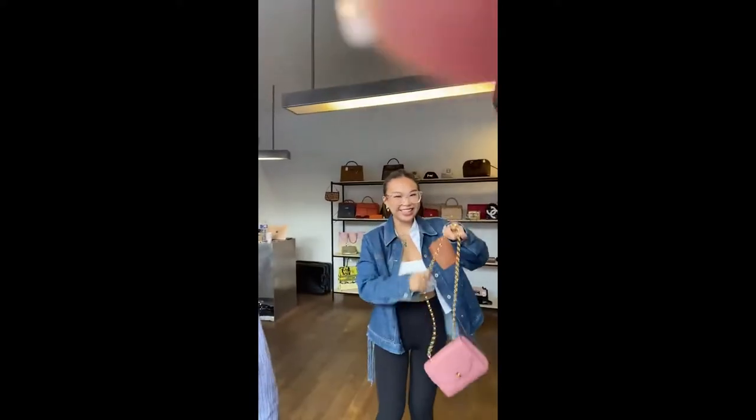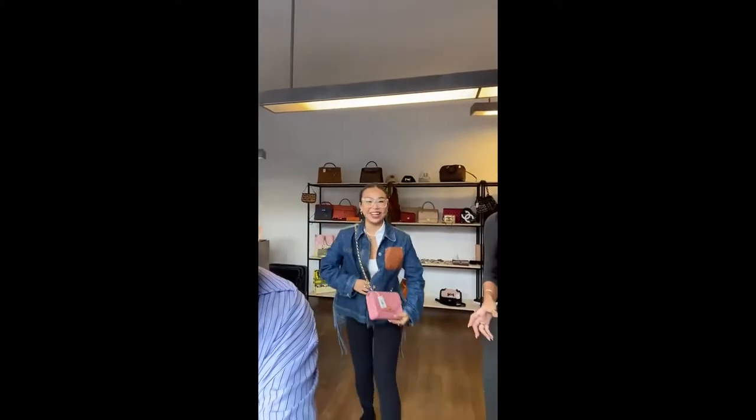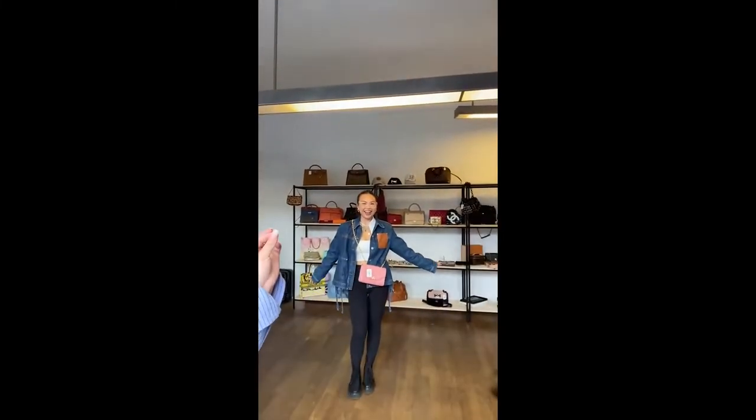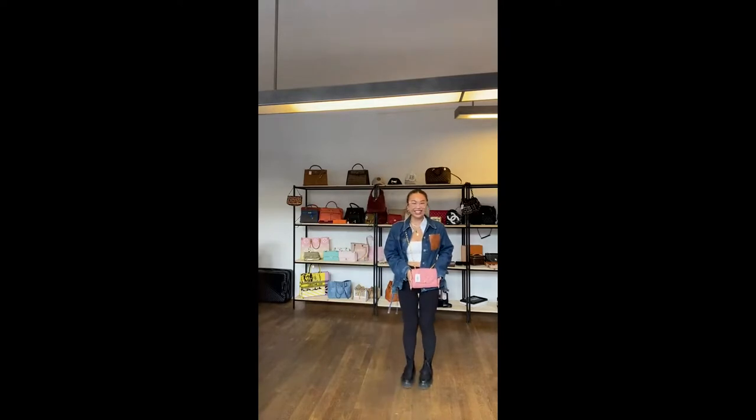Can I put it on? Vivian's going to put it on. Viv is desperate to put this on. I love this pink so much, guys. You know when Viv's excited when her voice gets high pitched. Look at this. I want to just have it forever. This is so cute.